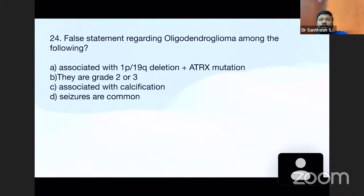False regarding oligodendroglioma. Okay, I believe this is a repeat. Associated with 1p19q co-deletion and ATRX mutation, grade 2 or grade 3, associated with calcification and seizures are common. So, like we already discussed, it is going to be option A.